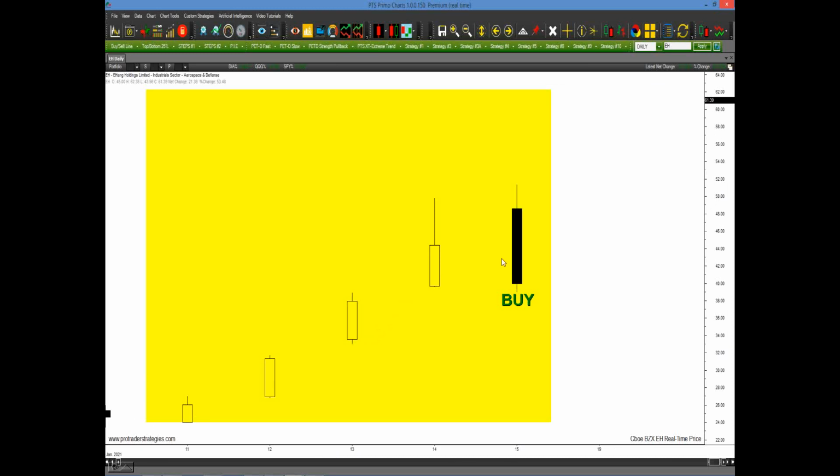But if you missed that, this is a buying opportunity right here, roughly at 40 on the 15th, which was last week. And the stock shot up to 62. That's 22 points in one day. You could have made a nice 22 points, said thank you, I'm out.